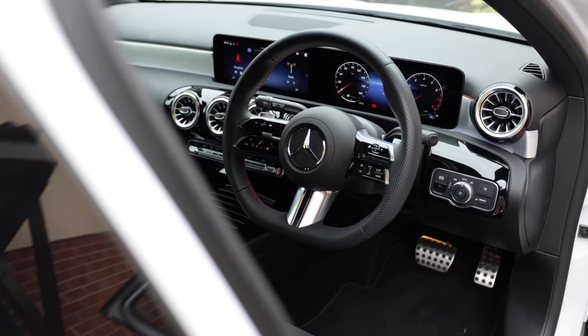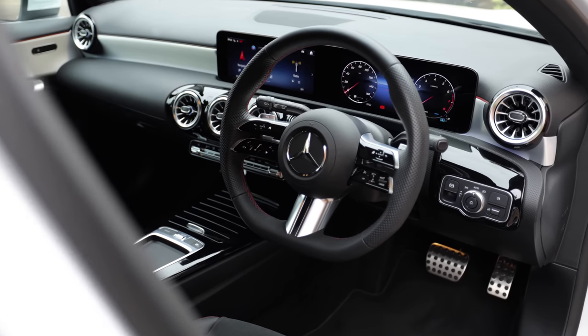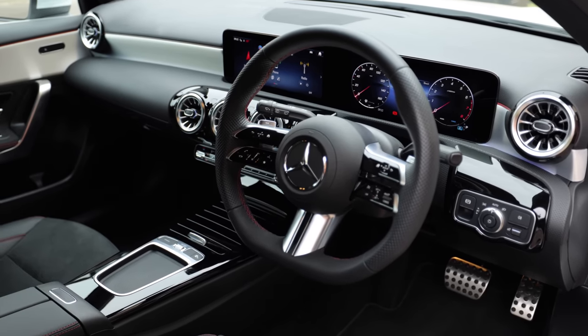Having said that though, I do love the style and the design of the steering wheel in this car. I think it's one of Mercedes-Benz's best. I just would prefer actual physical buttons, but again, it didn't put me off buying the car. You kind of get used to it again after a while.